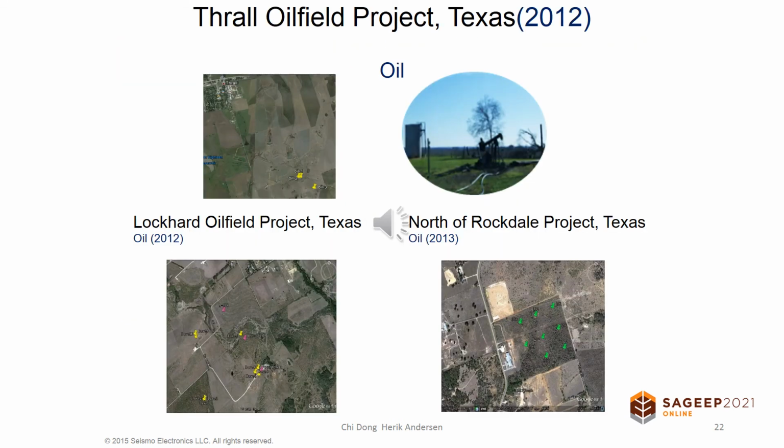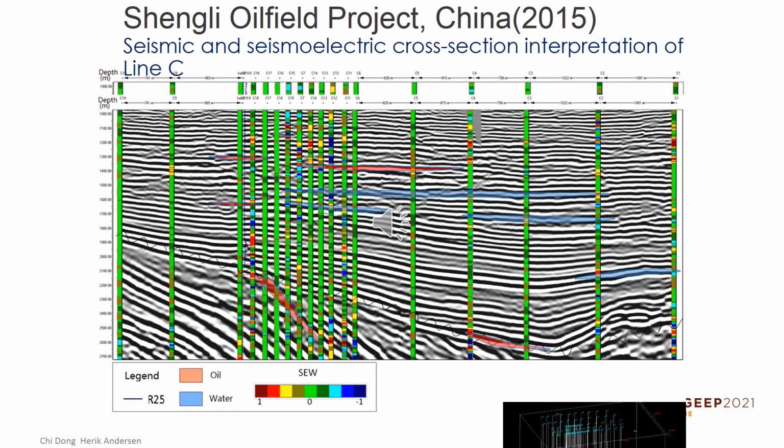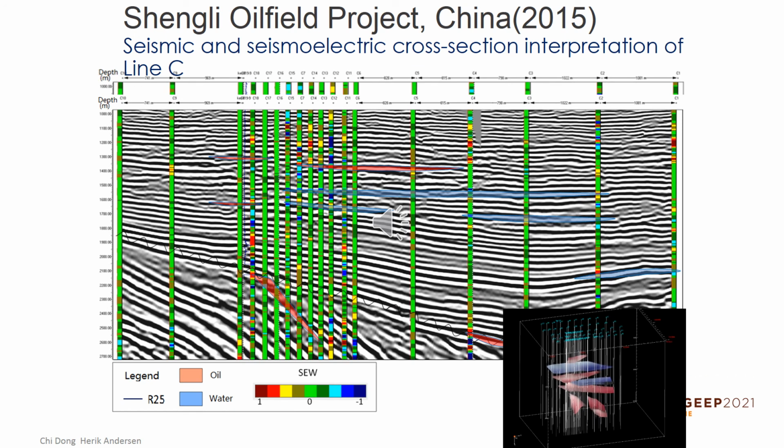These are 3 oil projects with the seismoelectricity survey. 2 of them have been drilled and prove our success. It is a gas distribution survey with the seismoelectric. We detected the aquifer. When they fall off the gas, the resistivity will be higher. This way, we get a distribution of the gas. It is the seismoelectricity survey with the seismic survey to detect oil in the Shengli oil field. We projected our seismoelectricity interpretation to the seismic profile, working as a well log. We call it the pseudo well log. It helps them get the oil.